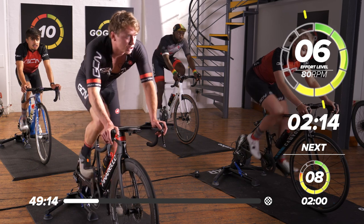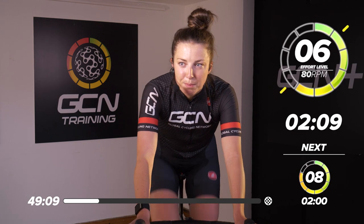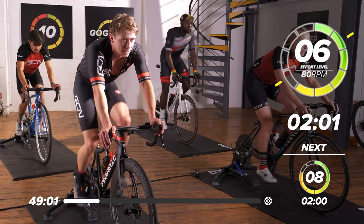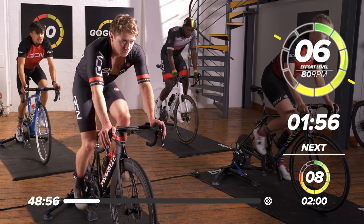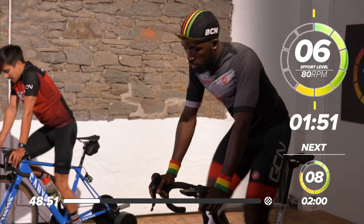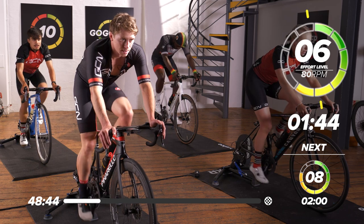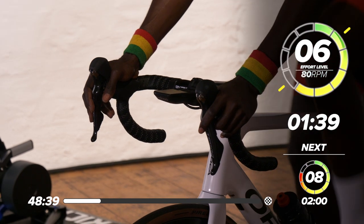If you are starting to feel a little bit uncomfortable, just get out of the saddle, stretch your legs, keep the power on. 2 minutes to go now, 6 out of 10. Hold a nice consistent power. After this last 1 minute 40, it's then going to get quite juicy because we're going into 8 out of 10 and 9 out of 10.